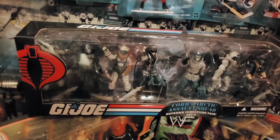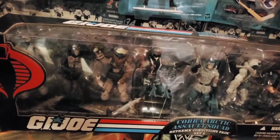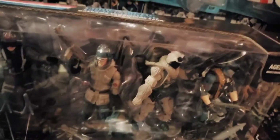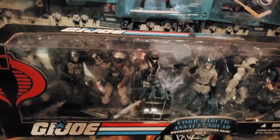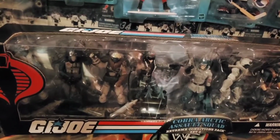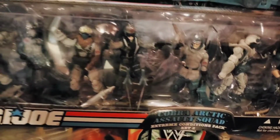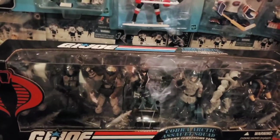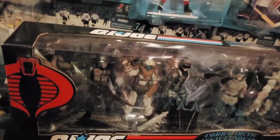Moving down to display, we see more G.I. Joe exclusives. Here is a G.I. Joe Cobra Arctic Assault Squad 7-pack box set exclusive. 7 figures there exclusive to this box set. You see some familiar faces like Snow Serpent, the Cobra Viper. And it was a shared online exclusive. Came out about 2008 or 2009. And I believe it was shared between Big Bad Toy Store and Entertainment Earth, if I'm not mistaken. And there was also a Cobra Desert Assault Squad that they made. It was a shared exclusive. Never picked up from my collection. Always wish I had. But I wound up with the Arctic one.